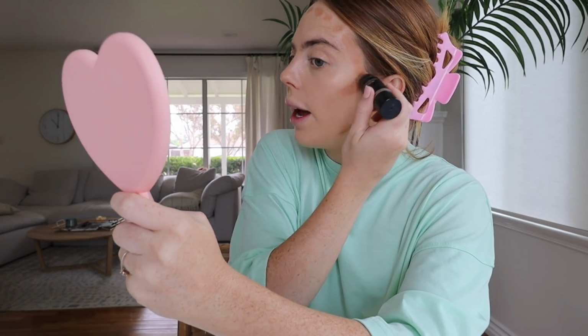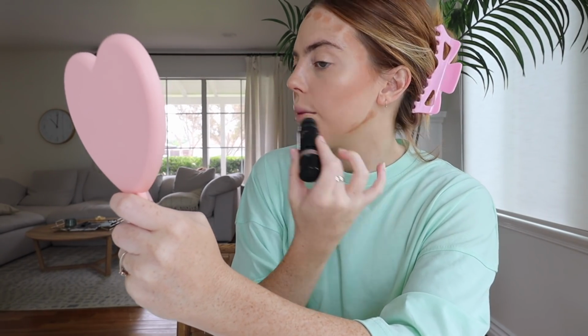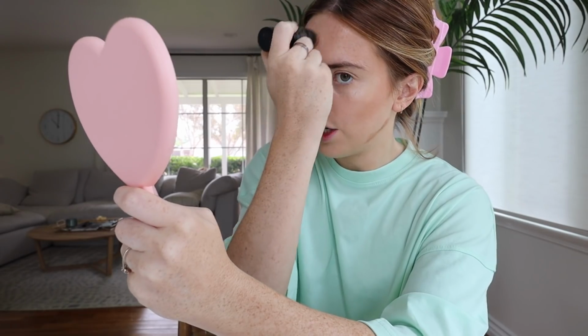So then you go through and just blend the bronzer in, and make sure you don't blend down because that's gonna defeat the purpose of sculpting your face. So always blend upwards. I make sure it blends into my forehead so it's not a stark line.